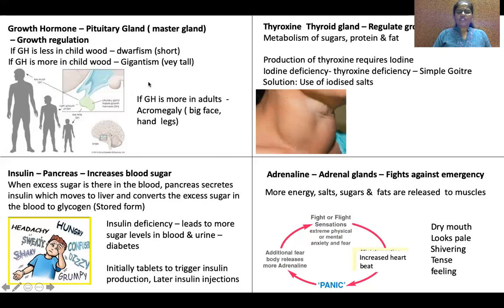If the same growth hormone is more, if it is over-secreted when we become adults, that leads to acromegaly. Acromegaly means only the face, hands and legs expand. The face looks very big compared to the body, with a swollen nose, swollen cheeks, swollen teeth, and hands that are very big compared to our body. That condition is called acromegaly. That occurs only if growth hormone is more in adults. If it gets over-secreted during adulthood, this condition occurs. We know if it is less in childhood, we will become a short dwarf. If it is more in childhood, gigantism.